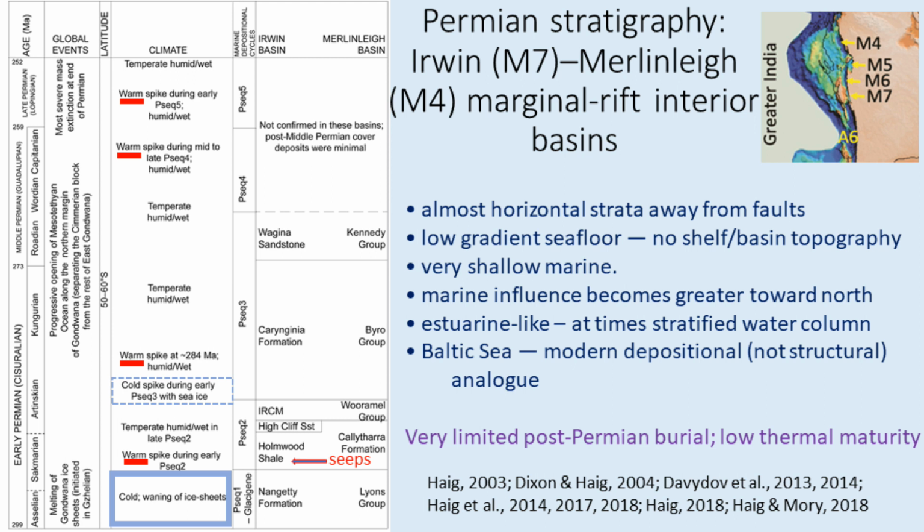Unfortunately, the Geological Survey nomenclature of troughs and terraces and so forth is just nonsense. They've applied physiographic terminology to their basins, and it's nonsense. So it's very shallow marine, and I'll show you these seep deposits are probably at maximum flooding level of the Homwood Shale, and I'll show you evidence that we have to say that they're very shallow marine. And the marine influence becomes greater towards the north. So as you go from M7 to M4, you can see that if you look at the units, they're much more marine in M7 than in M4.